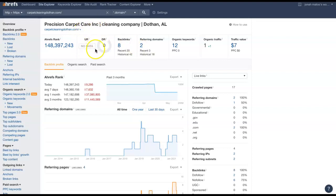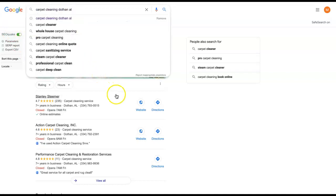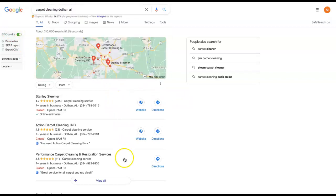Lastly, we'll look at this UR, and this is referring to citations. And a citation, again, if you do just a basic Google search for your area, you see these top three people here on this Google map. Well, these top three people are going to get the most business based on visibility alone, which is what every small business owner wants, right? To get our name and information in front of as many people as possible.